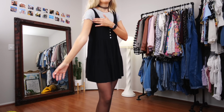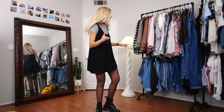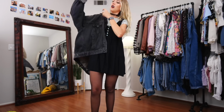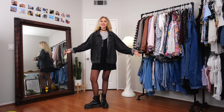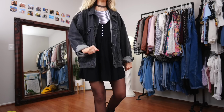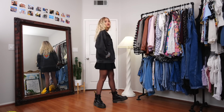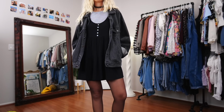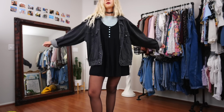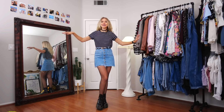And then I ended up pairing this striped little lettuce hem crop top under it. Then obviously I can top it off with a denim jacket, and I'm thinking just my charcoal Harley Davidson one. Look at how cute this is. I basically look like I'm on my way to the 1975 concert in 2013. The dress is originally from Forever 21, and I got it for $8.79, and I believe the top was $3.59, so pretty good.